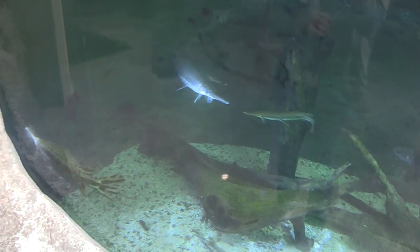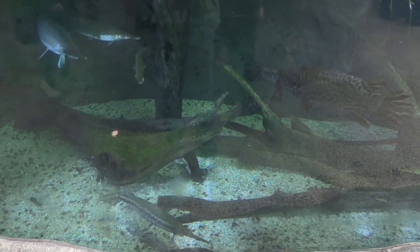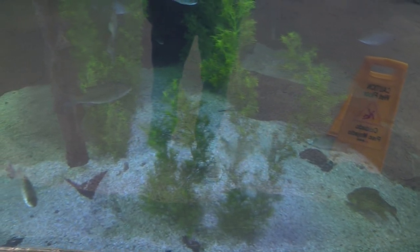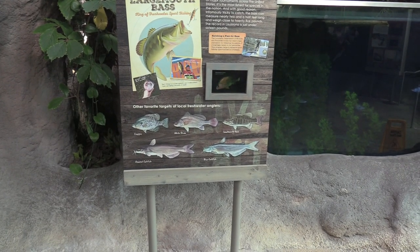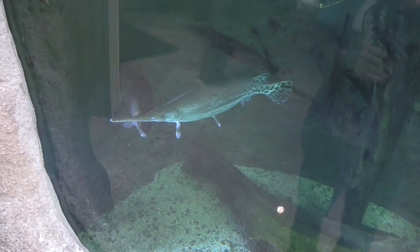The fish you will find in the rivers and the streams. That's what we're going to find in this tank here. We got a turtle. All right. Get some largemouth bass. Channel catfish, white drum, smallmouth bass, blue catfish, and carpy. So the alligator gars. There's also some channel catfish in here with them.